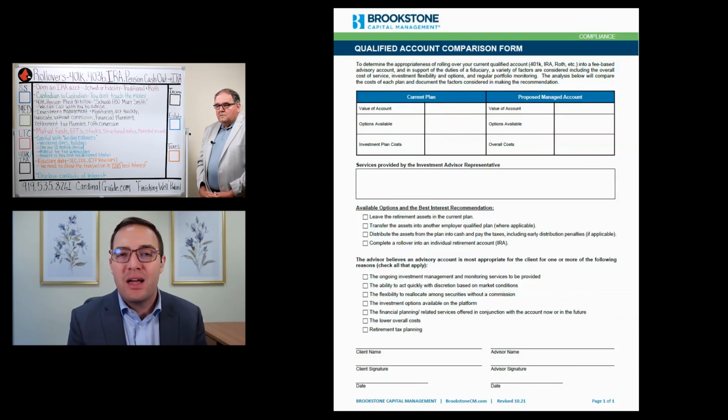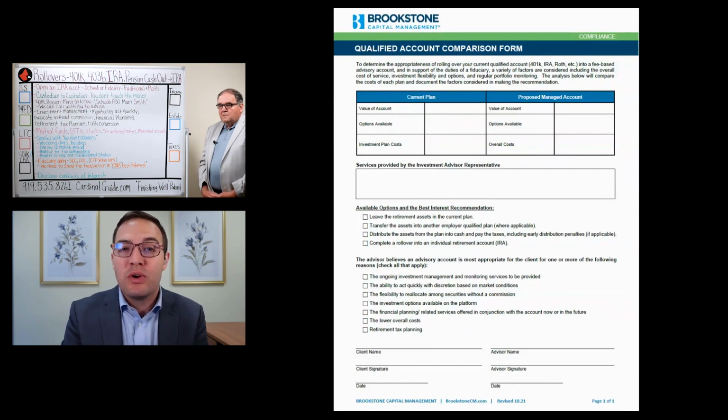The ability to act quickly. If there are market conditions that are changing and we feel or you feel like there needs to be a change in the account, we can do that very quickly inside the IRA. You have the professional management of that account. We're watching it specific to the plan we've written, as opposed to the 401k, where you're kind of on your own. You're doing your own thing. The company really has no say in what your investments are.